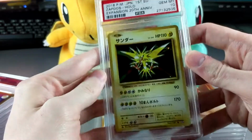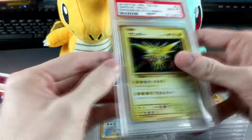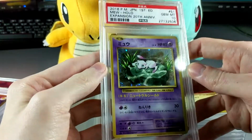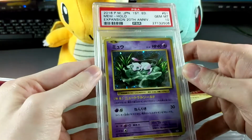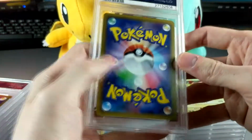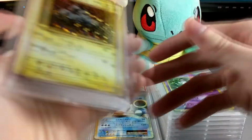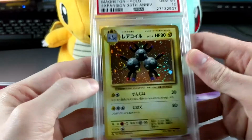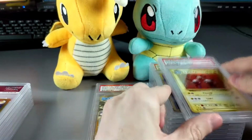Zapdos. Really like this artwork, just the way the lightning bolts go in towards the center. The Mew. This is a really cool Mew artwork too. Of course, this artwork was not in the base set. Yeah, really awesome card. I'm sure someone would like to have that. There's a lot of Mew collectors out there. Magneton. The hollow pattern on these cards is just awesome too, and you have those little swirls. And some people are a fan of the hollow pattern.